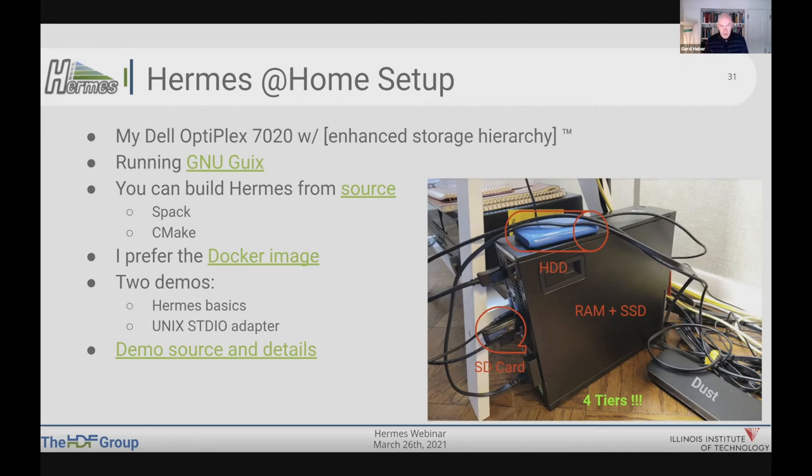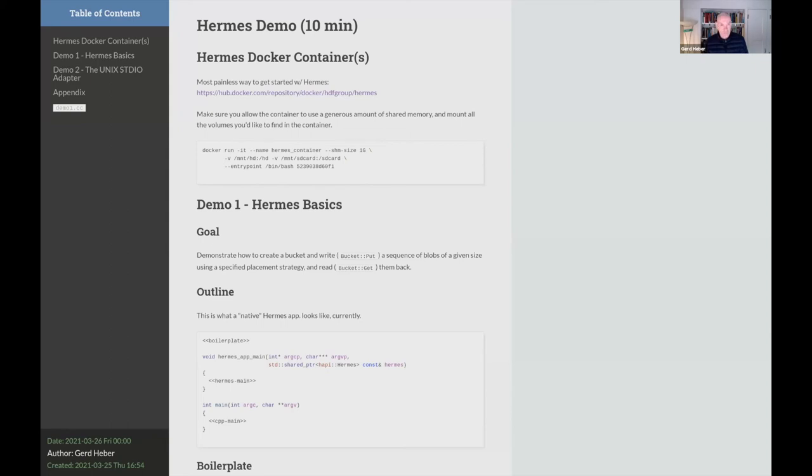So I'm going to switch screens here. Can you see that screen that I'm sharing right now for the demo? It's still on the slides, Gerd. Okay, this is really annoying. So let's try this once more. How's that? Yes. Okay, good.